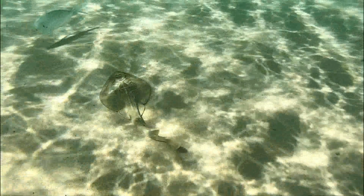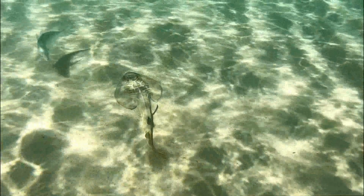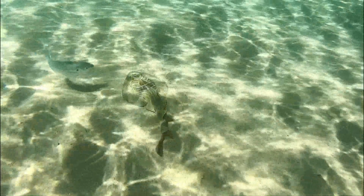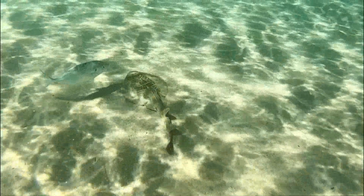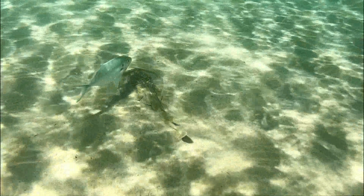Number 3. Behavior. Fiddler rays are bottom-dwelling predators, feeding primarily on small benthic invertebrates such as crustaceans, mollusks, and worms. They use their strong jaws and specialized teeth to crush and consume their prey, which they detect using their keen sense of smell and electroreception.